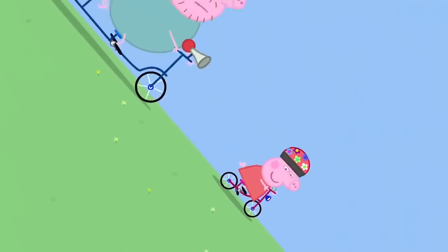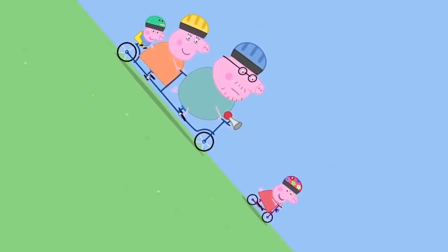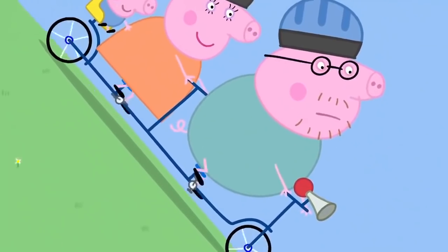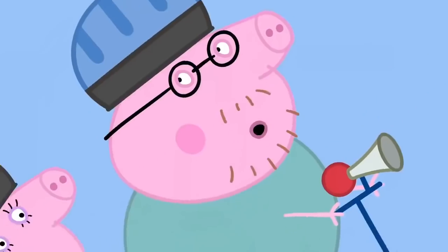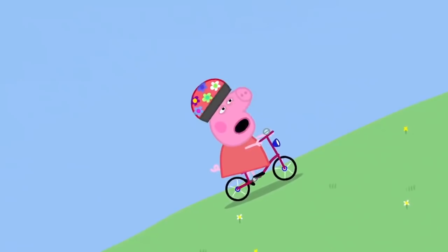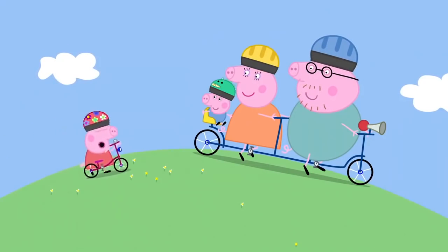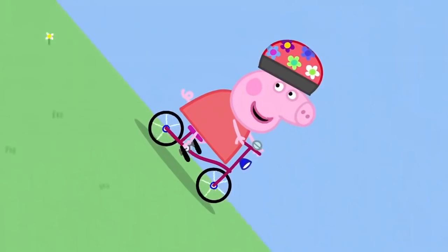Whee! I'm winning. It's not a race, Peppa. It's just a gentle bicycle ride. Yes, Daddy. But I'm still winning. Now we're winning. I don't like cycling uphill. Peppa, we won the race. No, you didn't, Daddy, because I wasn't racing that time. But now I am. Can't catch me.